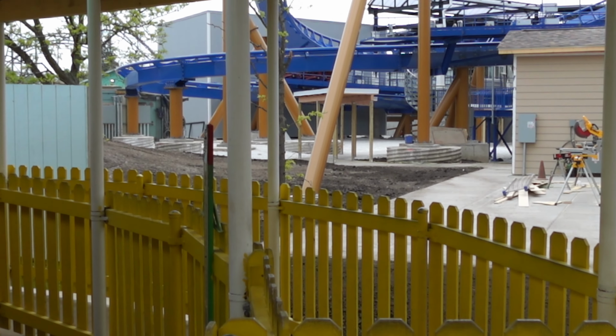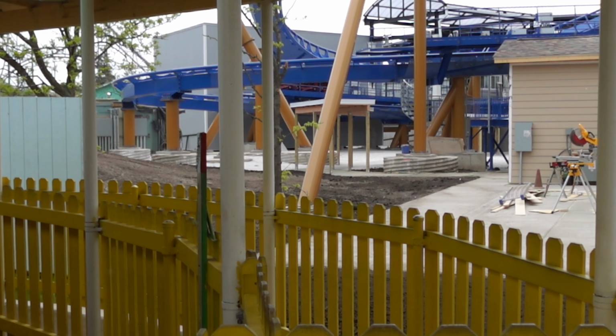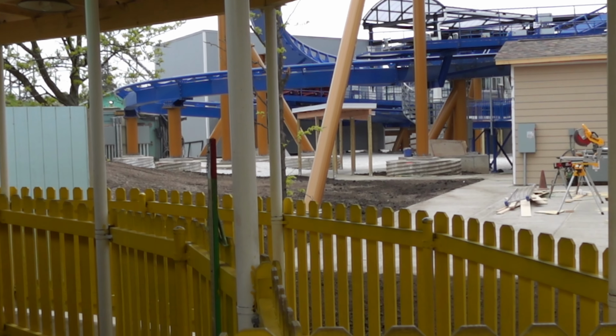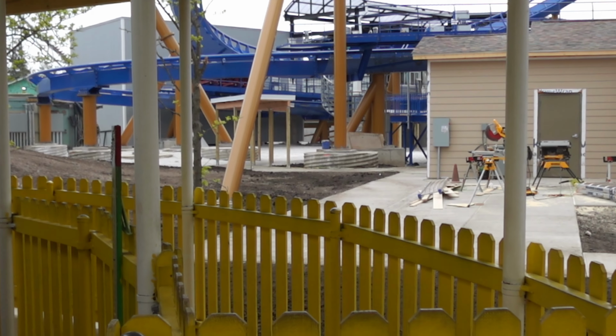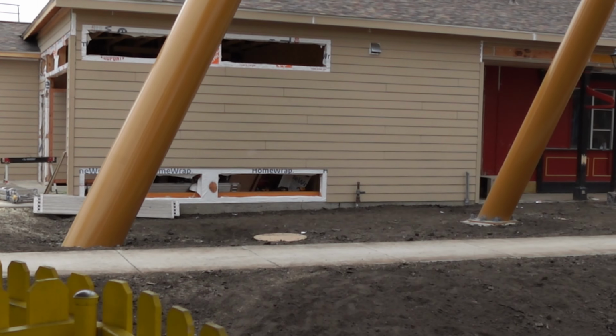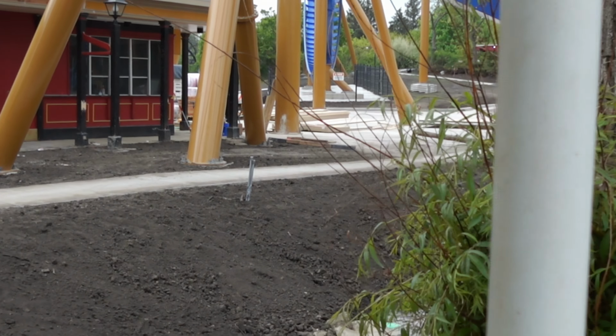And it looks like everything back by the station has been done. That cover where the pathway passes underneath the track is finished. I would imagine they're going to paint it or do something to it, but that doesn't take too long. And everything else looking good. So good to see lots of movement.